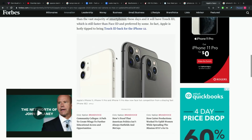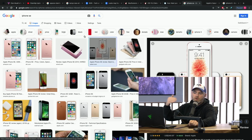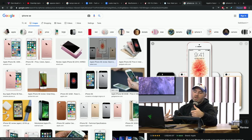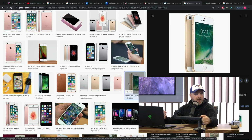The SE, if you have that frame in your frame of mind, if you remember that one, it was a 4-inch screen. So bigger than that, more typical iPhone, more in the wheelhouse of the 8, 7, and 6. That line of iPhones that kept it that way for a while. So do I think it will work? You know what? I kind of do. Because I think there's a lot of people that want to give a shot, want to have a taste of the Apple ecosystem, want to take a bite out of the apple.